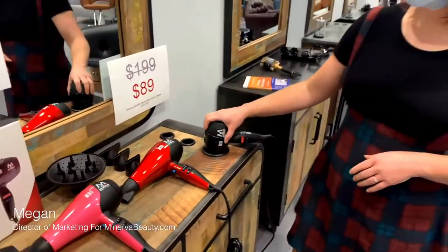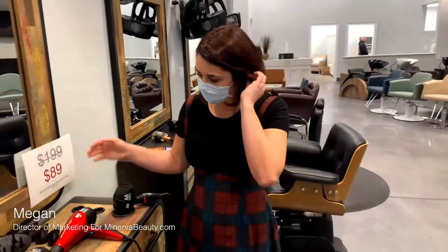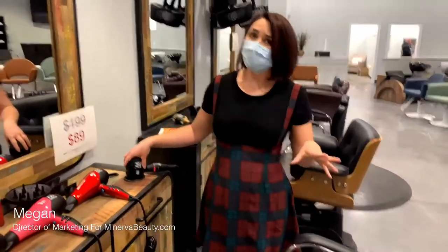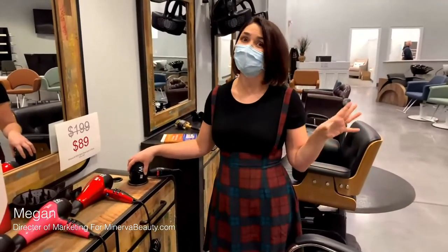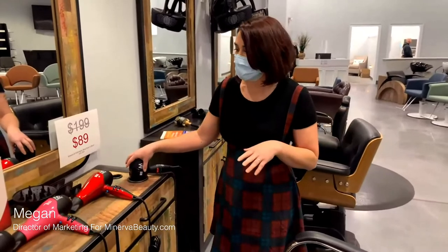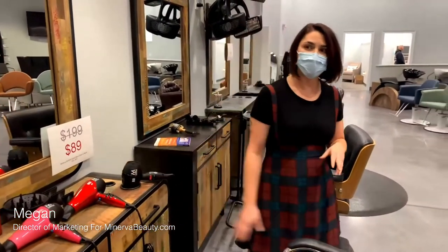The black one is only $89 during the sale. The other colors are $99 during the sale. These are Italian made. They are drop proof. So you could literally drop this thing and it'll still keep going. Very cool blow dryer. So maybe keep that in mind if you're looking for a new one.